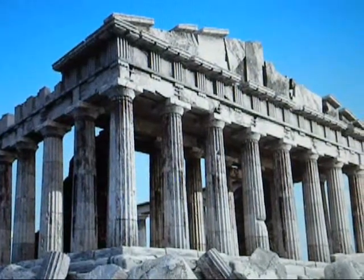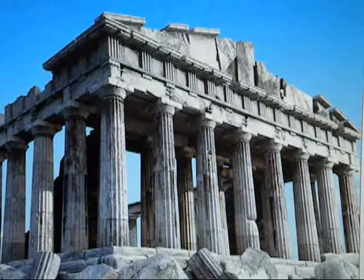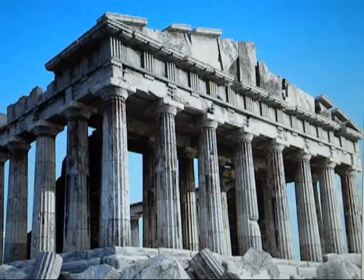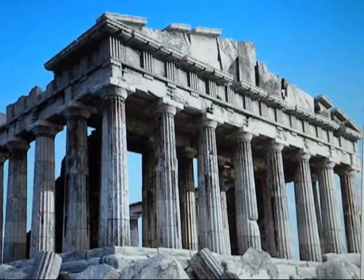A column is a stone pillar made to support a roof. There were 89 columns in the Parthenon on the Acropolis in Athens.